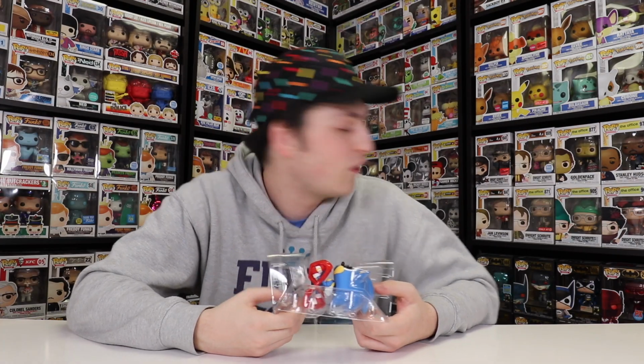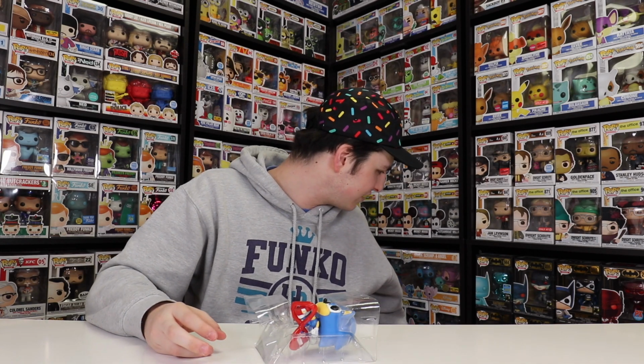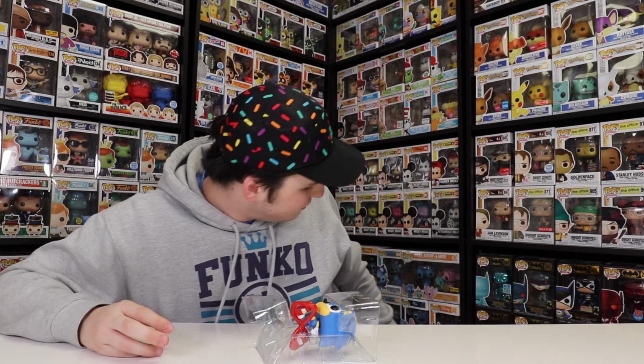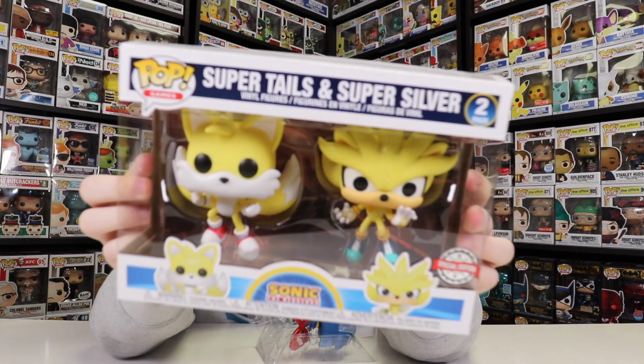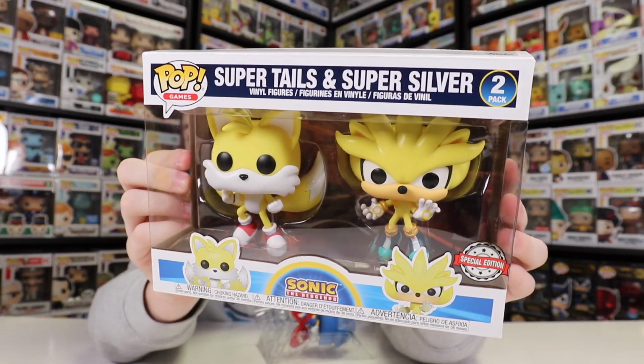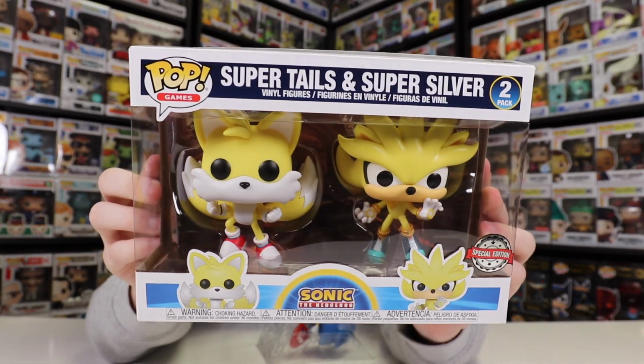And I will say though, guys, Funko is doing a great job on all of the different Sonic ones. Let me just show you this one right here because I have it behind me. I keep showing this one off just because it is too cool. But this one is the Super Sonic and Super Tails and Super Silver. And this is probably one of my favorite sets from Sonic. I am just a huge fan of this one.